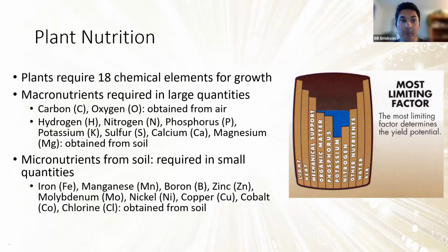Okay, so we have to talk about plant nutrition a little bit when we're talking about soil, and plants require certain chemical elements for growth, and they're going to grow to whatever is the most limiting factor. So for example, if the plants have everything that they need except potassium, they're going to be limited in their growth, their productivity, how they're able to function and perform, their stress tolerance. All those things are going to be impacted by that one nutrient that's limiting.